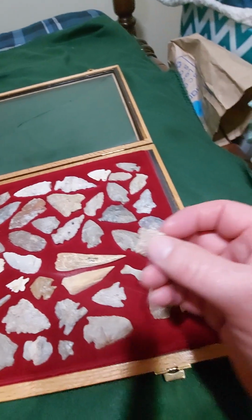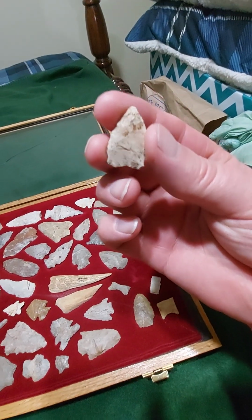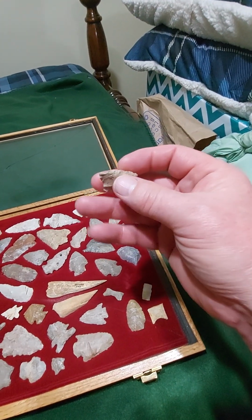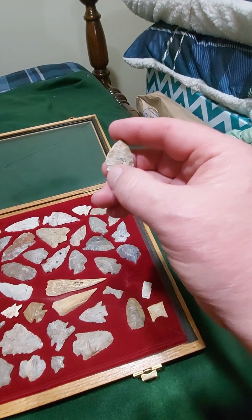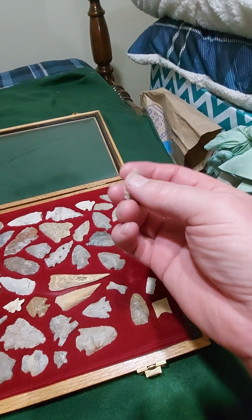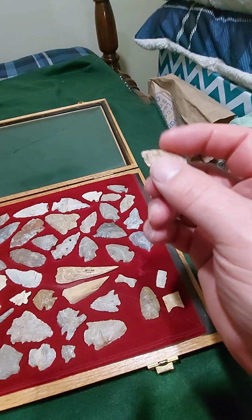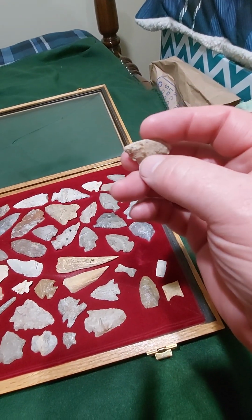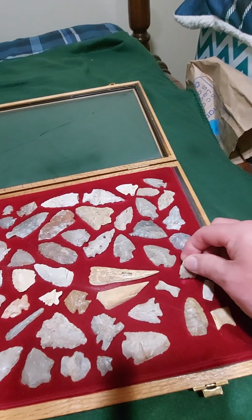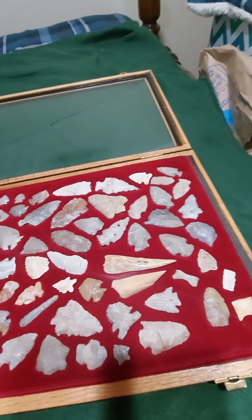This is another paleo piece from Michigan. It's what we call a high-low point, and you can see a little bit of flute there. Sometimes they're fluted. They're kind of thick and clunky, and usually bigger than this, but when they get resharpened, they get down to this small size. This one, with the little rust spots in it, I believe is made out of Stony Creek chert, a source of chert found in southern Michigan.